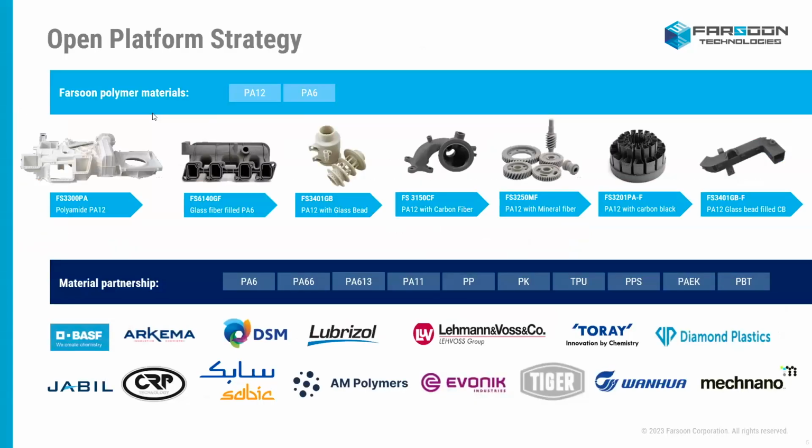Farsoon believes in an open material and platform environment. What this really means is that while Farsoon does manufacture our own PA12, both neat and filled variants, as well as a PA6 glass filled material, we partner with some of the industry's largest material manufacturers to help fill the gaps. This offers our material portfolio from base PA12 materials to TPU and TPC, PA11, both neat and filled variants, polypropylene, PK5000, ESD materials, and many more.